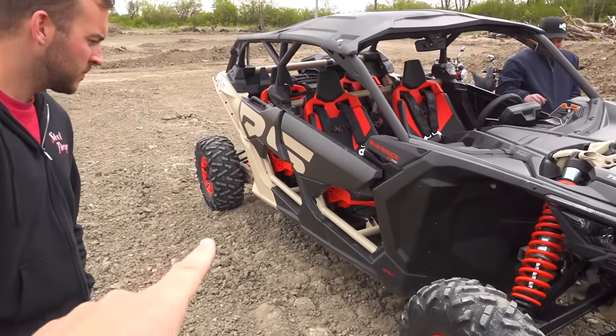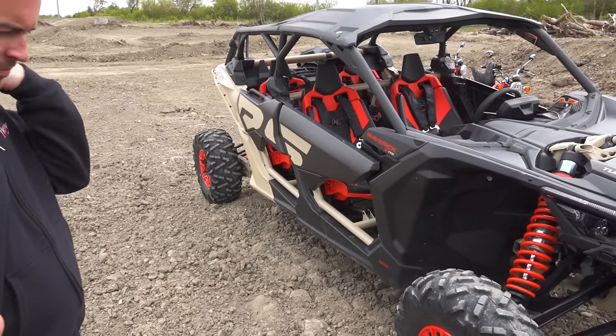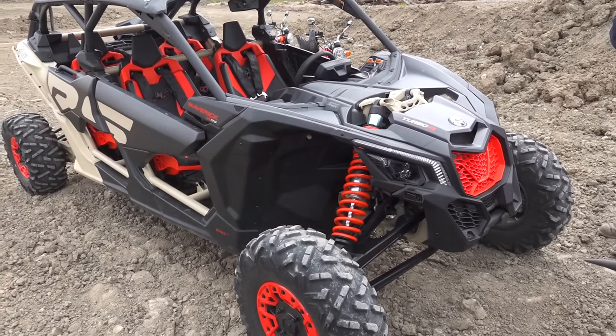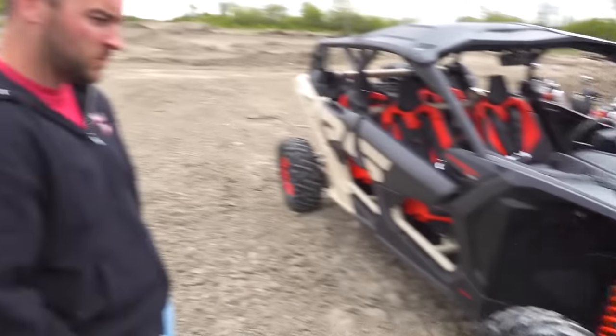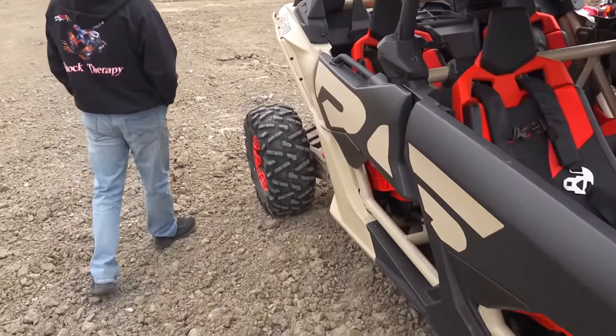One little difference that I noticed in the spec sheet, the rear's only got 22 inches of travel, which is weird. And the ground clearance is pretty low compared to this. So this is the factory setup right here? Not adjusted. And it's on 30s compared to 32s. Sure. Yeah, I don't know.